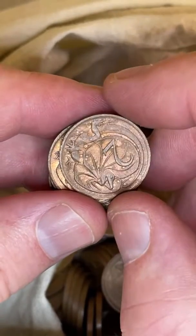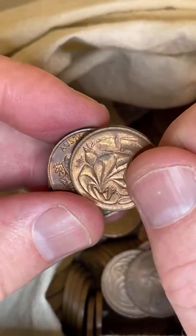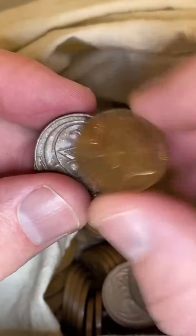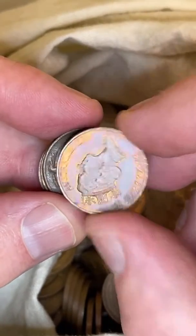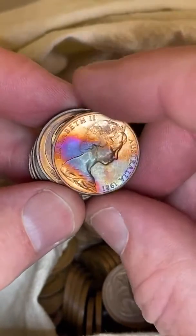This is another 1981, another 1981. So lots of 1981s. This one's in slightly different tone and stuff like that. So I do like to keep ones with different toning on them, and I keep them in a little folder. So here's one I found just the other day.